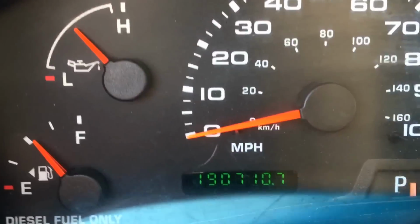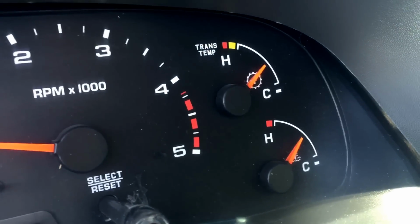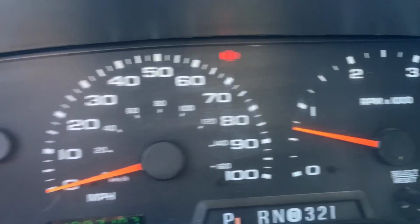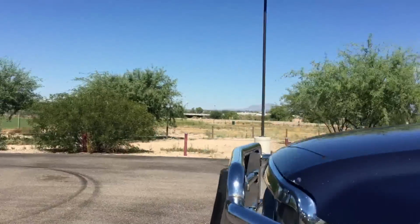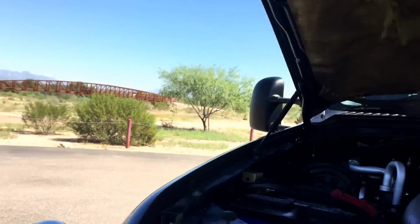We have 190,710 miles. I just took it up and down I-10, probably, I don't know, 5 miles or so on the way up here, and I had it up to 90. It ran great. My shop's had it up and down. It's a nice truck. The best part is it doesn't have any blow-by.